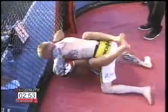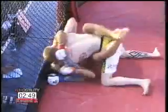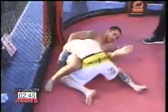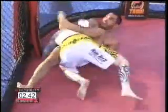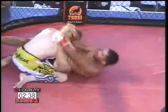Omoplata, not something that usually finishes a fight, but you mentioned it, sweep. You get that omoplata, and a lot of times, more often than not, you get to a more advantageous position if you get that submission in. You can tell it's hard for Bittner now, too. He doesn't really quite know what he wants to do on top because of how aggressive Ulysses Gomez's guard play has been.